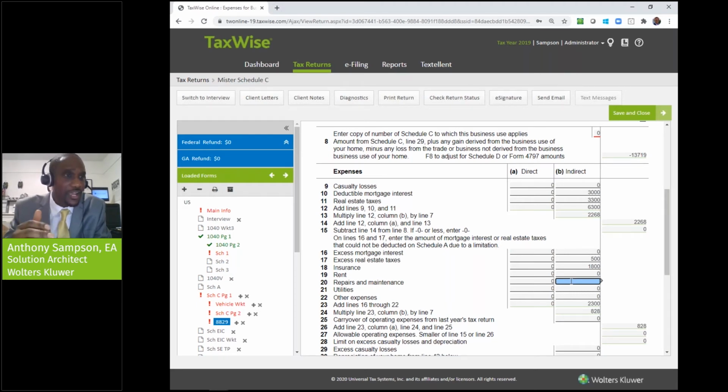You want to go ahead if the client has some direct expenses. I spent some money to fix up my office. I put that new carpet down, new paint, things that I bought to fix up the home office. So you can go ahead and put for repairs and maintenance the direct amount that's directly related to this office. That paint that I purchased, I didn't paint other parts of the house. I just bought paint for this direct home office. That's something that you can use.